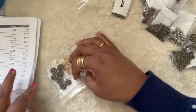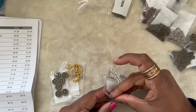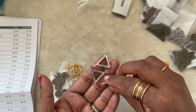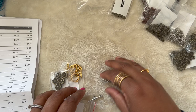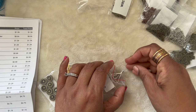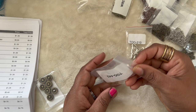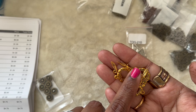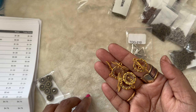This is a toggle clasp, and this one is 24 by 27 millimeter, two sets. It's 45 cents for two sets. It's quite heavy, by the way. It was a little bit expensive. I would normally not spend 45 cents for two, but that looked pretty. And so that's this one. This one is 17 by 24 millimeter, flower and leaf toggle clasp, antique gold, $0.09, and it has four sets. Very pretty.